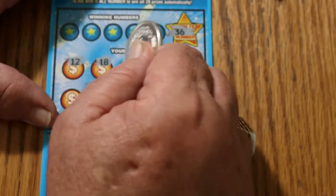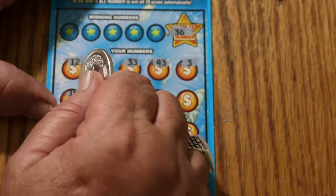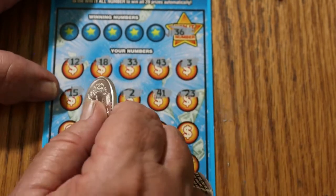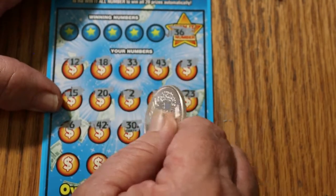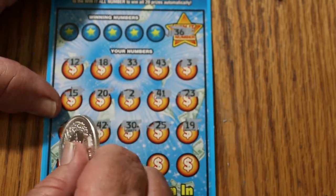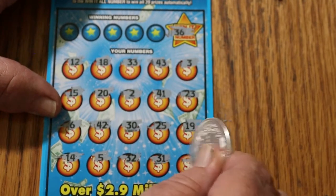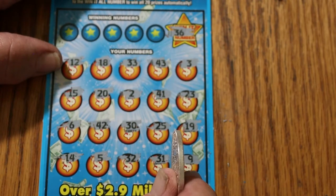12 and 18, 33, 43, 3, 15, 20, 2, 41, 23, number 6, 42, 30, 25, 19, 14, 5, 32, 31, and in the corner here we have a number 9 and no Win It All. So once again, the Win It All is eluding me.